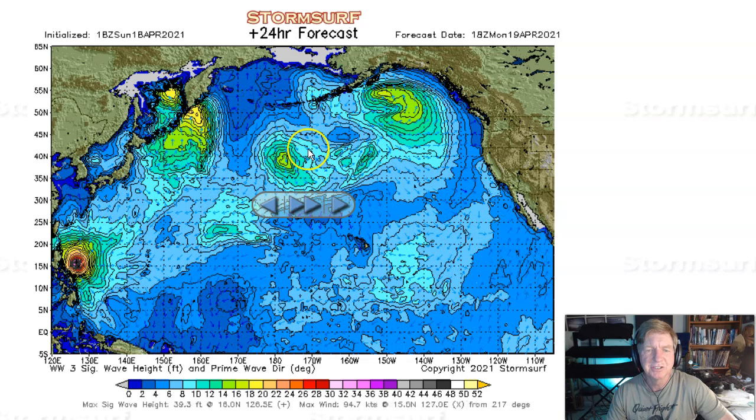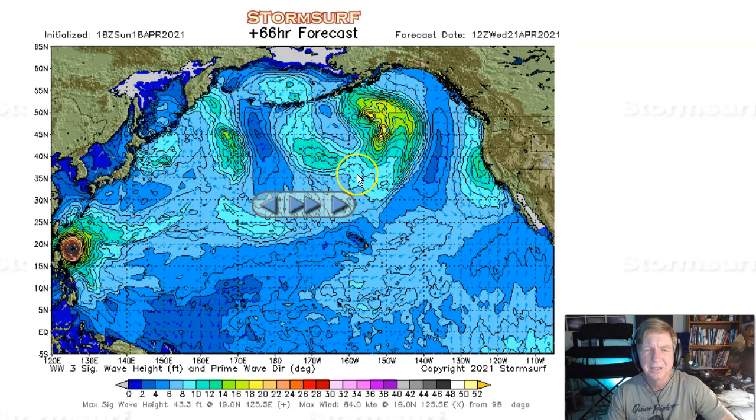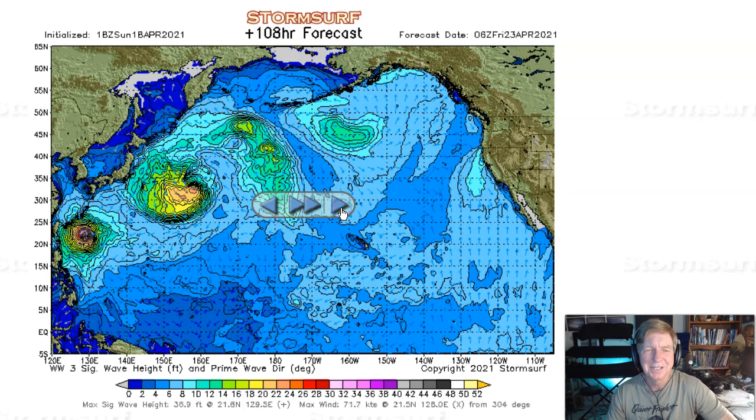Continuing on, though, there is another little fetch here of, what is that, 10, 11, 12, 13, 14, 15-foot seas falling southeast on Monday. That too quickly fades out. Doubtful Hawaii will see anything from that. And then a trough is forecast building here. Get this area of, we'll call it disturbed weather, but not enough to really get any traction.